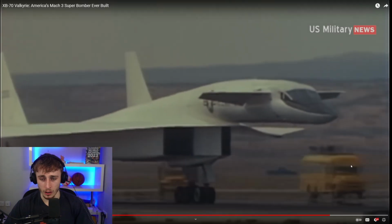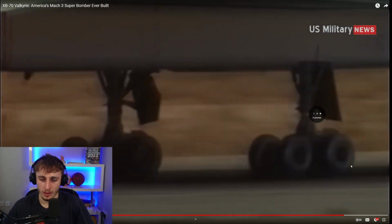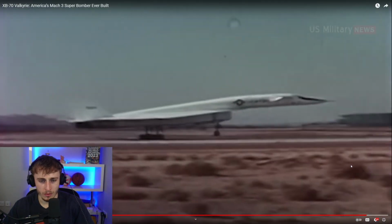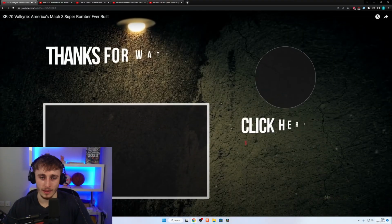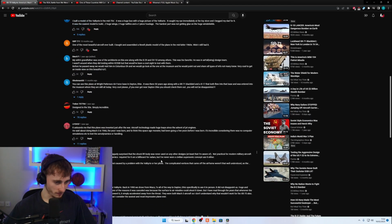So if you really got to fly this, you were one of a very select few. This was not flown by many pilots at all. This is just showing it take a landing. Oh, sparks. God damn. It's so weird how it just rises. That is so strange. Well, damn. That was the Valkyrie super bomber that was built but never actually fully used. The more you know, right?